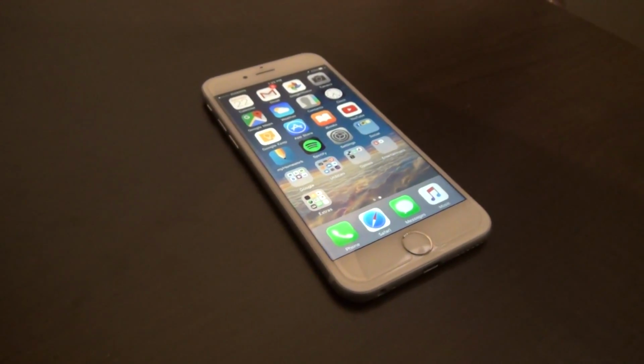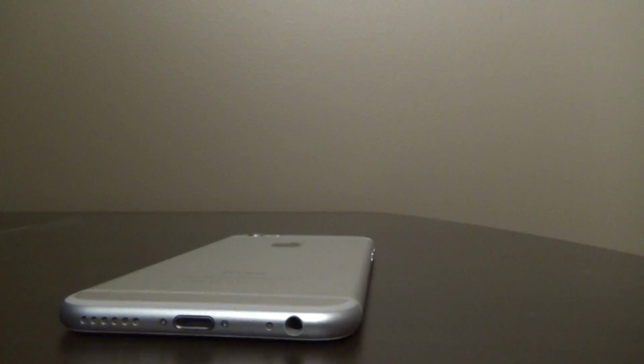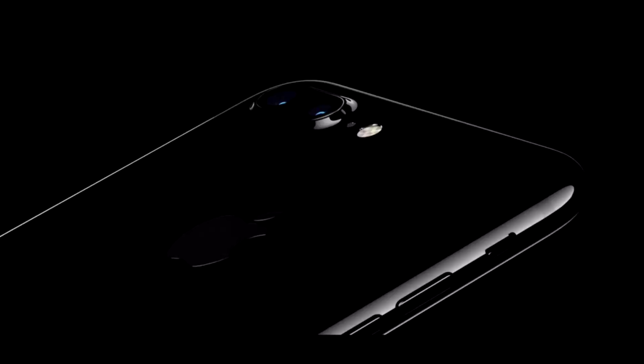It runs iOS 10 and will probably be supported for the next few years without a problem. If you want to get a cheaper phone that you can keep for a while, this might just be for you. So now we come to the question, is it still worth it? The 7 is out. It's pretty nice despite the lack of headphone jack, so should you just dish out the money for that? My answer is no, don't get an iPhone 7. Not worth it, wait till next year.